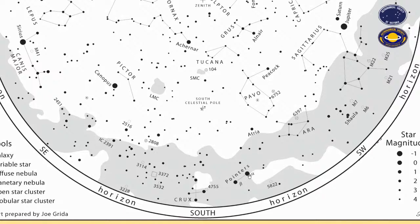Gorgeous view in a telescope. It looks like two big car headlights coming towards you on a dark night. I recommend that when you get the chance to look through a telescope, have a look at Alpha Centauri, the closest star to us other than our own sun.